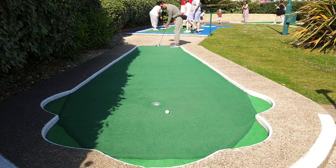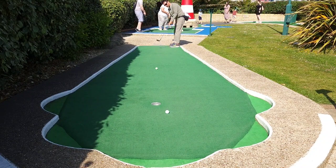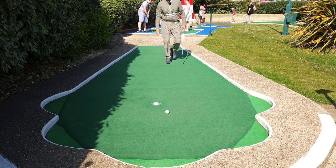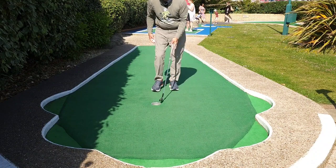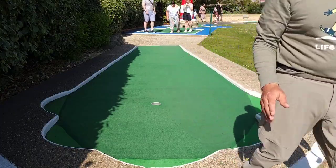There you go. I'll try another one. I pushed that one just a little bit, but it hung on. Yeah, that's the gist of how to play lane 12. Anywhere on the tee, basically aiming at the left edge, or maybe just slightly inside the left edge, slightly left to right, slightly uphill. That's lane 12.